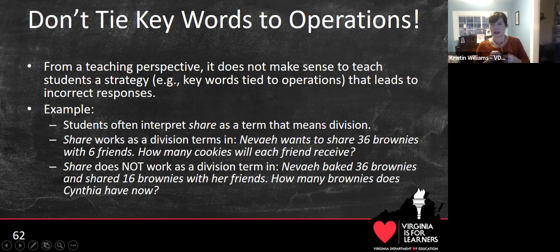So from a teaching perspective, it doesn't make sense to teach students a strategy such as keywords that leads to incorrect responses. One of the biggest reasons we don't want to use keywords is that they don't always go to just one operation. A lot of kids will think, oh, I see the word share, that means I need to divide. And they don't look at anything else in the problem.